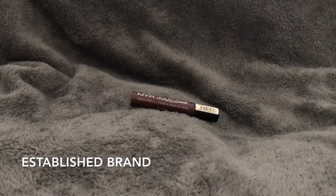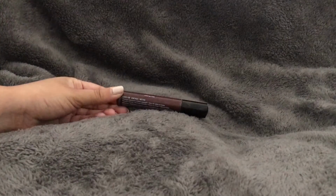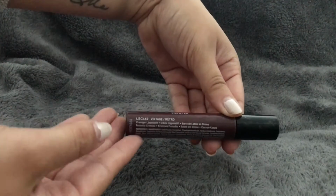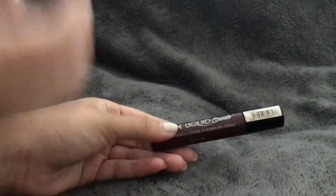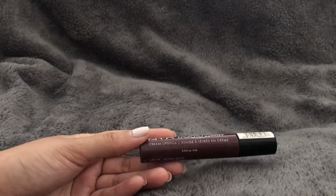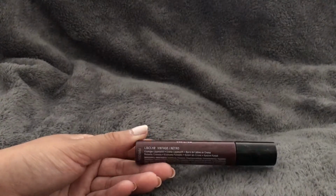They have a ton of products and I absolutely love their Liquid Suede Cream Lipstick. I have it in the color Vintage, which is number 12, and they have a ton of shades. They have a few different lipsticks as well, but this is one of my favorites, and this is kind of like a plum color. I would say it's somewhere between plum and brown. I'll do a swatch of it in a moment.